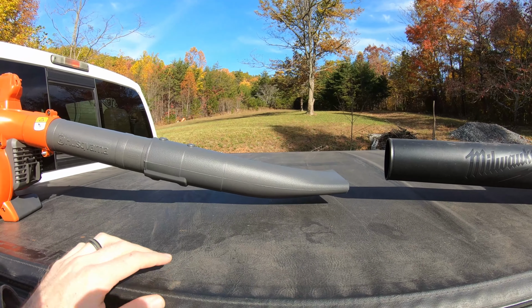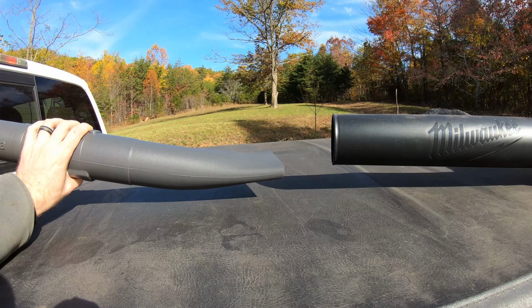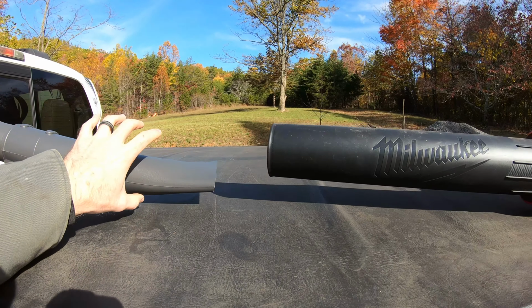One thing I forgot to mention is Husqvarna does have two different end tips for this. There's the open end like this, then one that kind of comes to a point.